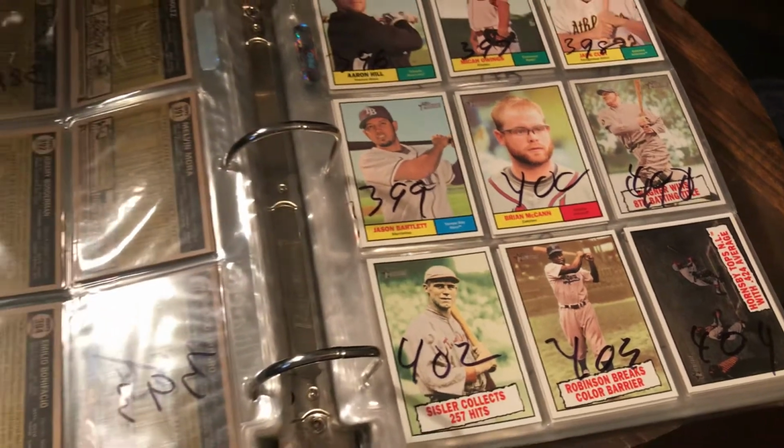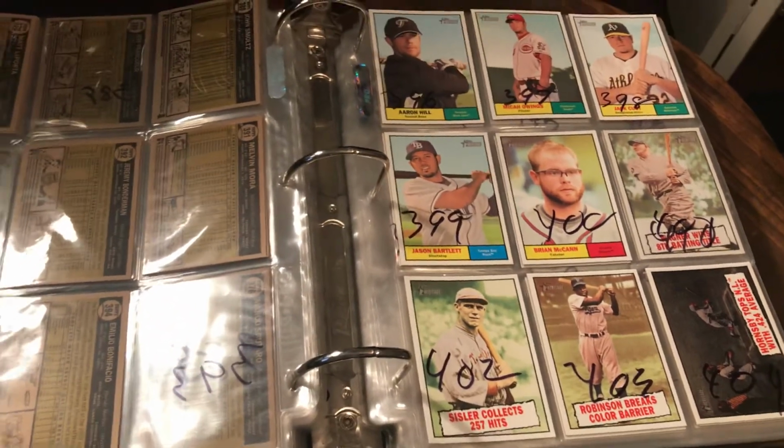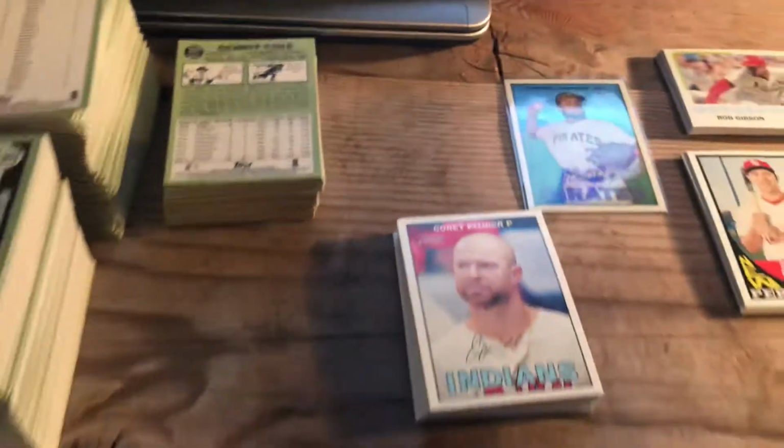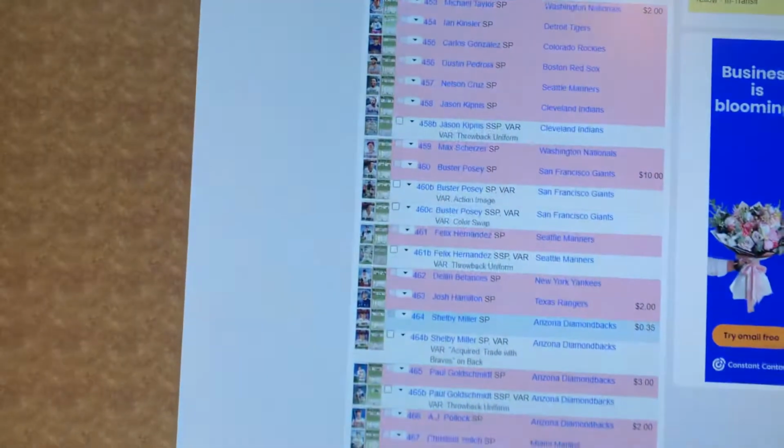So I'm currently working on this, I believe this is 2016 Heritage. I do have my checklist up here and I'm missing quite a few cards. You can see all the pink ones are on my want list on Trading Card Database.